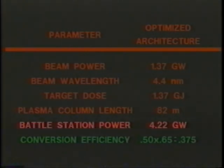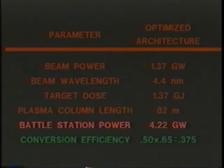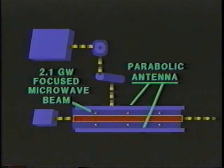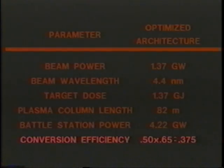The power conversion: I don't say what the power source is, but I want a power source of about 4 gigawatts. I will assume that that 4 gigawatts is converted to 2 gigawatts by some means that's about 50% efficient. And then I will assume that's converted to microwave beam energy by something that's 50% efficient. Then I will assume that the microwave beam energy is converted to heating a plasma column at 65% efficiency, which has a very good foundation, which I can present calculations to support. And so that means that the overall efficiency of putting energy into the plasma column is about 40%.